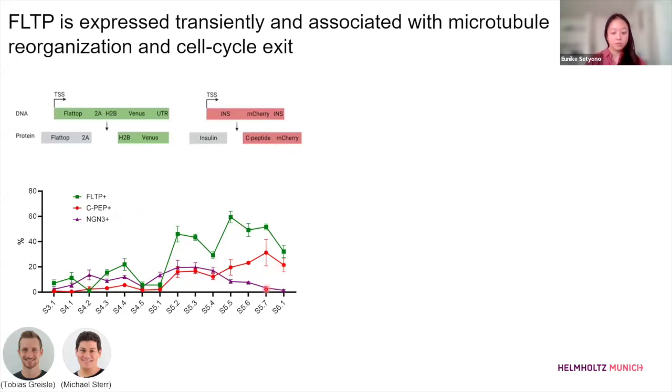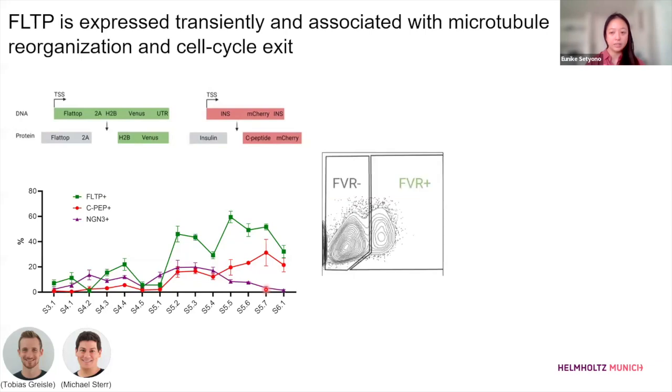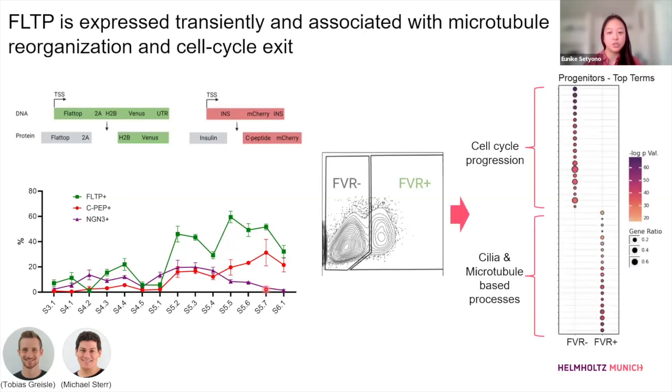This enables live monitoring of both Flattop expression and C-peptide expression over time. This also allows sorting of the Venus expressing cells. Through transcriptomic analysis, this showed that these Flattop positive cells are associated with microtubule reorganization and cell cycle exit. Toby is now focusing on drilling down to the mechanism of ciliogenesis and how this interplay leads to endocrine induction.